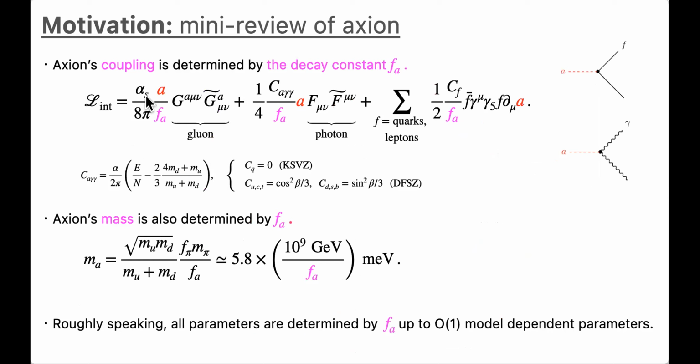Anyway, these axion couplings are determined by the decay constant Fa. Essentially, all couplings to gluons, photons, leptons, and quarks are determined by 1 over Fa, depending on order-1 couplings that depend on the particular model, such as KSVZ or DFSZ. And the mass is also determined by Fa. So very roughly speaking, in this QCD axion, all parameters are determined by this one Fa, up to order-1 model parameters.